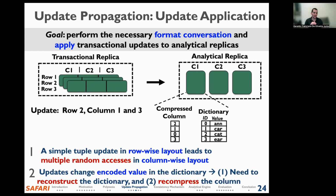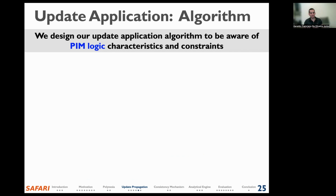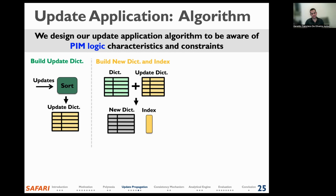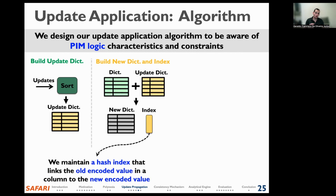Next, I describe our update application algorithm, which is designed taking into account the processing memory characteristics and constraints. Our algorithm initially builds a sorted dictionary for only the updates. Once the update dictionary is constructed, we now have two sorted dictionaries, the old dictionary and the update dictionary. We merge these two into a single dictionary using a linear scan operation. We also maintain a hash index that links the old encoded value in the column to the new encoded value.